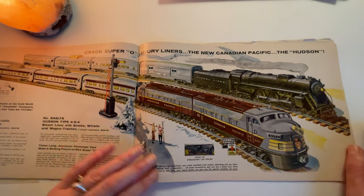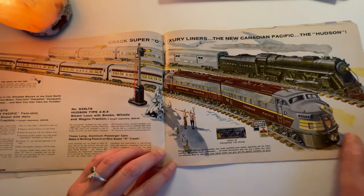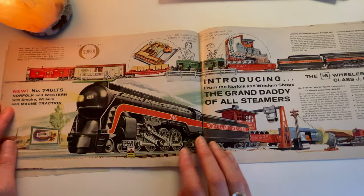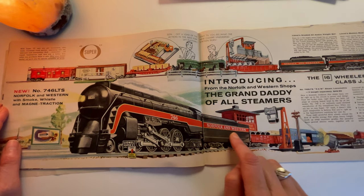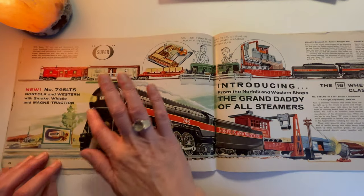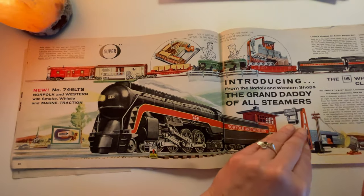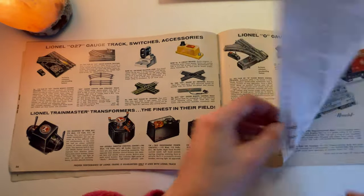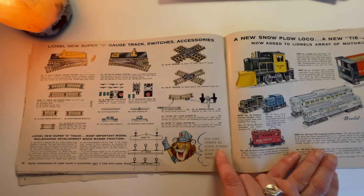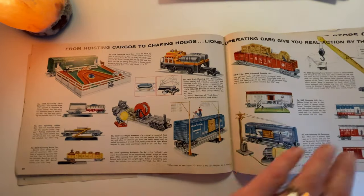Super O luxury liners. Here's the Canadian Pacific. Here's some people skiing. The Norfolk. I never know how to say it. Norfolk Western. I don't know why that word messes me up. That's kind of a cool picture. Oh, Wrigley must have paid to have all their ads in here. Lionel Lion. "You can operate all Lionel rolling stock on Super O track." Yeah, they had different size of trains.